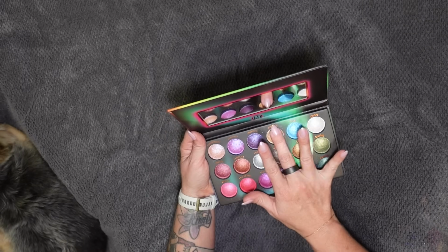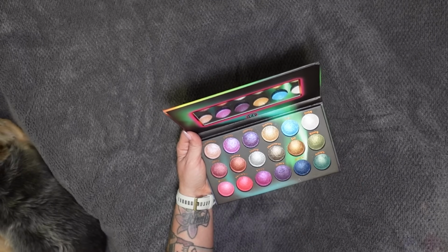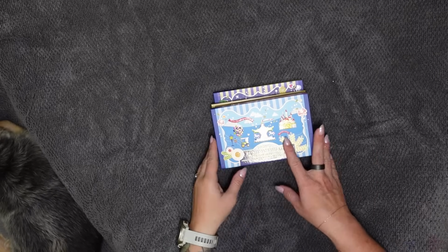The formulations are really pretty. The colors are stunning. Oof, I love this. They're so buttery smooth, beautiful formula. Gonna keep this one.